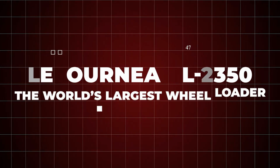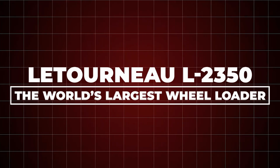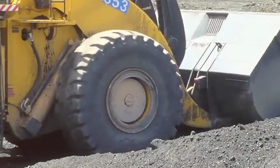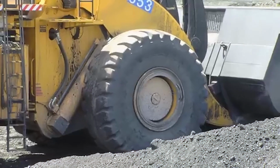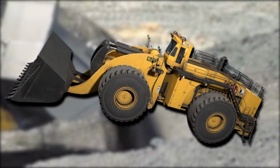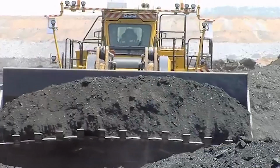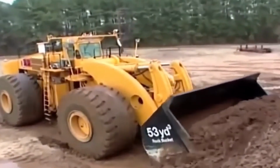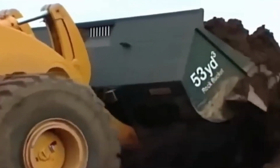4. Le Tourneau L2350, the world's largest wheel loader. If there were a forklift for giants, it would be the Le Tourneau L2350. Holding the Guinness World Record for the world's largest wheel loader, this behemoth was designed to handle the heaviest lifting in mining operations.